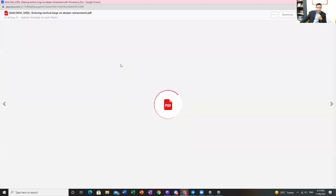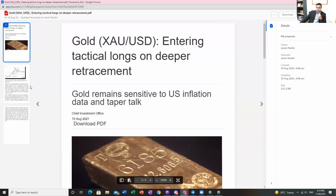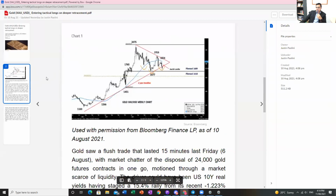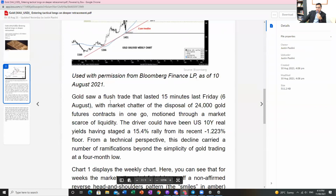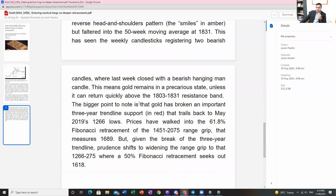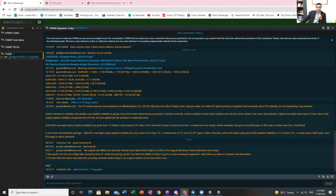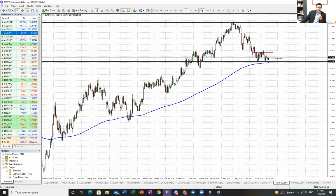Hey, what's this on gold? Who's this gold? Also a flush trade 15 minute. So I'm just reading to myself. Anyway, I'll give this to you guys so you guys are reading yourself. Yeah, we'll call it there. There's really not much else to look at.